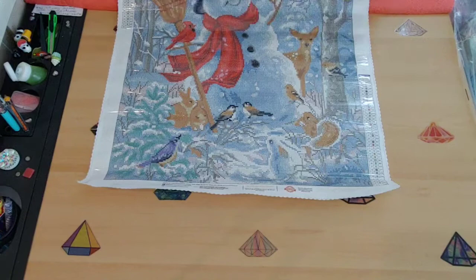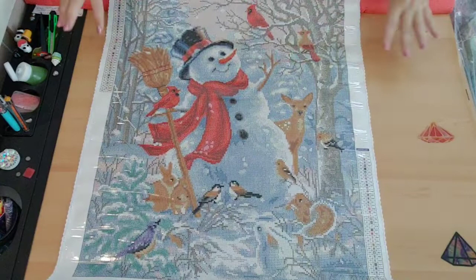Anyways, okay, by the way, as always, I will take a picture of the full canvas and I will have it at the end of the video with all of the other ones. So let's take a look at these drills.